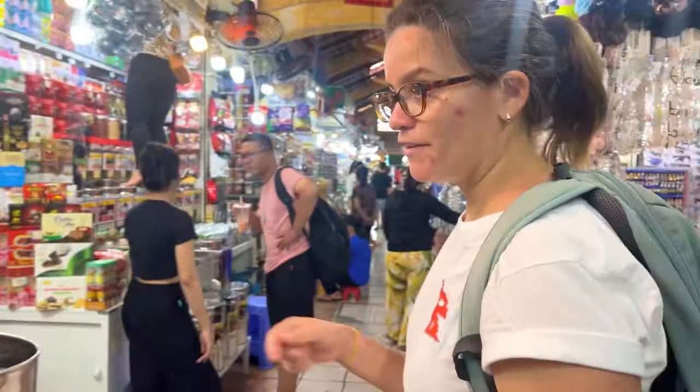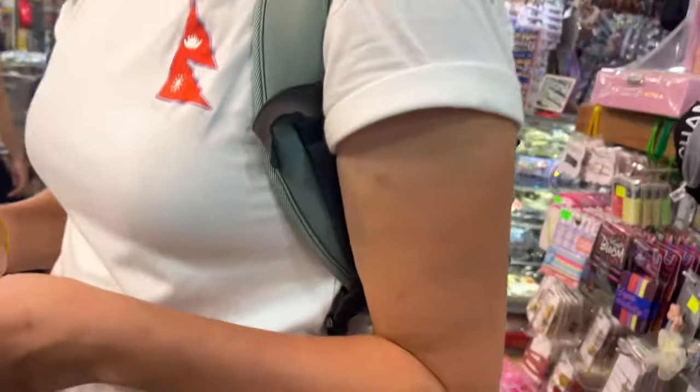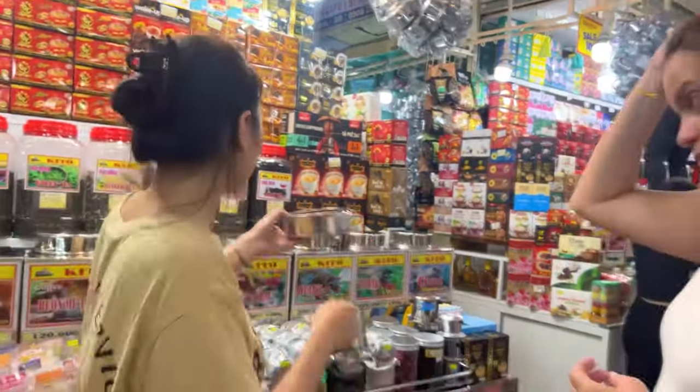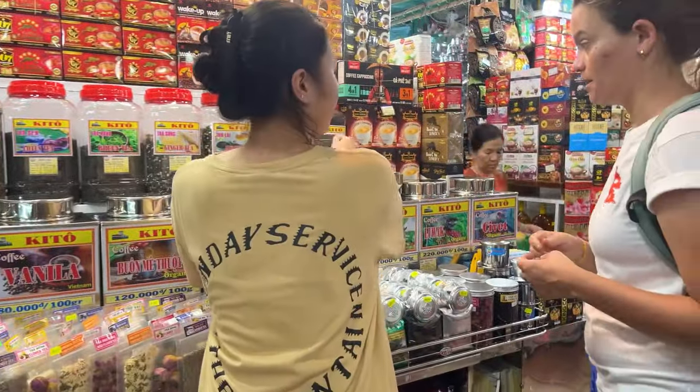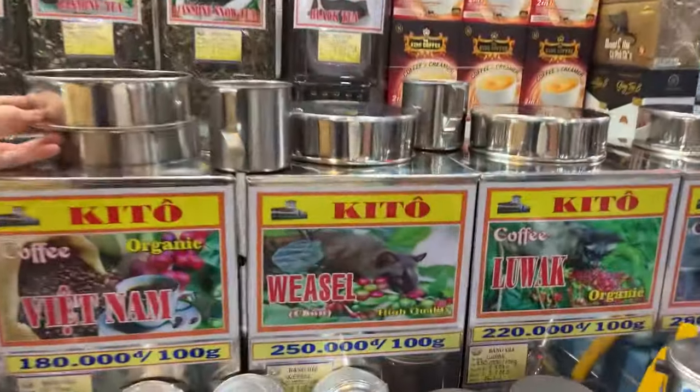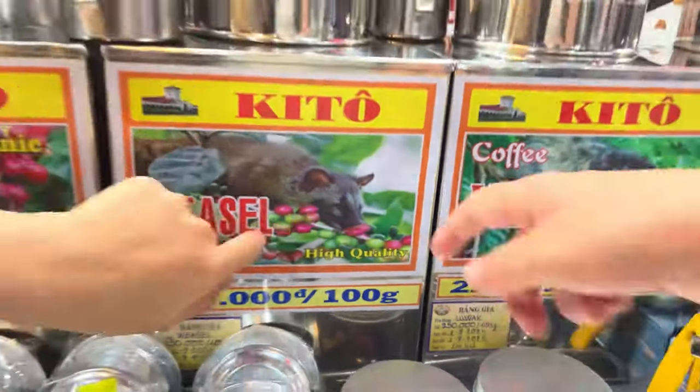You make a coffee here? I can make a bottle for you. Yes, this coffee is coming from Vietnam. Yes, but where in Vietnam? In another village. Ah, this is Luwak coffee. This is Luwak coffee? Yeah, this one is Luwak coffee.